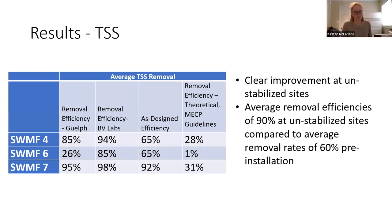So our first major parameter that we are looking at is TSS. So this is the average removal over the course of our sampling period. And I'll just explain this chart to you. So the first column there is our average removal efficiency based on our particle distribution results. So this takes into account particles less than 2 micrometers to greater than 40 micrometers. And then in our second column, we have our removal efficiency based off our TSS samples sent to BV Laboratories, which can only take into account sediments that are greater than 2 micrometers in diameter, which is why there's a discrepancy between those two columns.